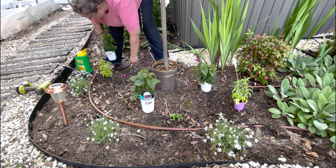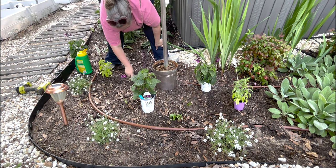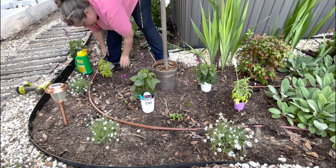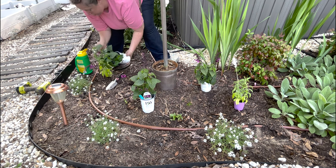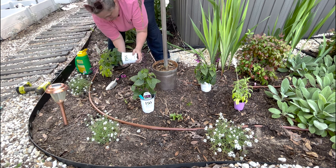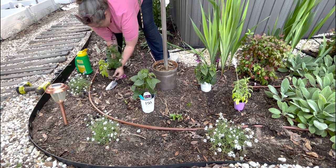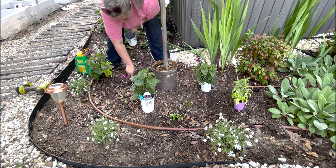All right, let's see. We need the auger. Oh, these have good roots too. It's really good. Hopefully that means all of these will do really well.